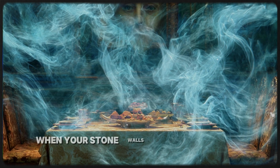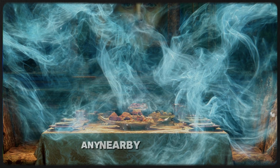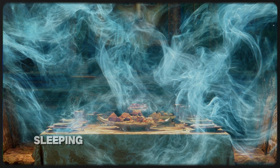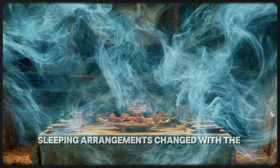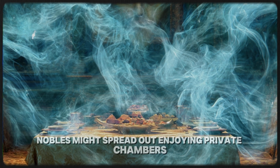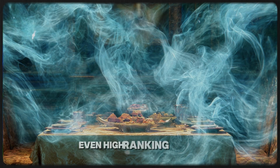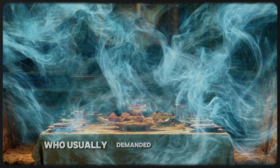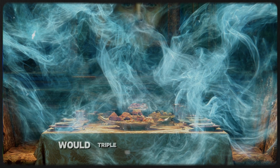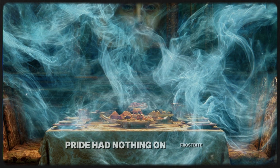When your stone walls acted like an open refrigerator, any nearby body helped. Sleeping arrangements changed with the seasons, too. In summer, nobles might spread out, enjoying private chambers, but come winter, everyone clustered. Even high-ranking nobles, who usually demanded personal space, would triple up to share warmth. Pride had nothing on frostbite.